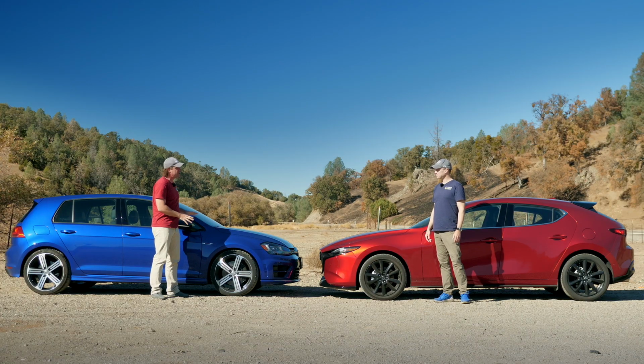Many of you are out there going, yeah, but if you tune it with the... I already talked about that. I know there's the tune. I'm talking about from the factory. I like the Mazda better, and I'm surprised to say that, but the thing that pushes me right over the edge is the rotation under power.